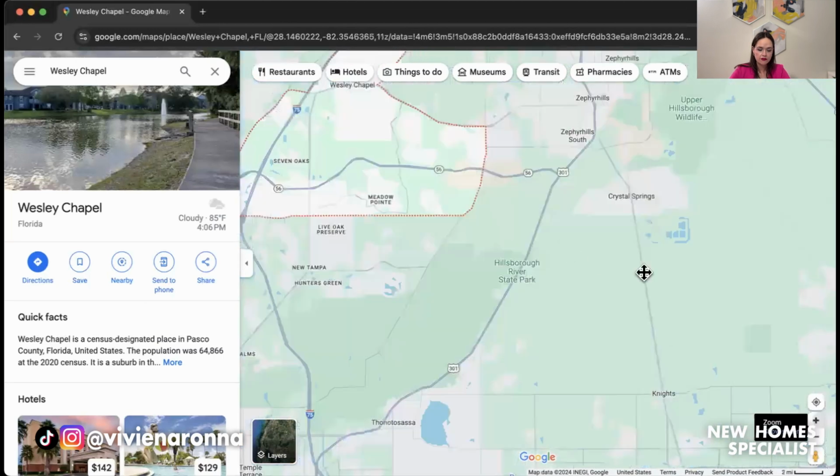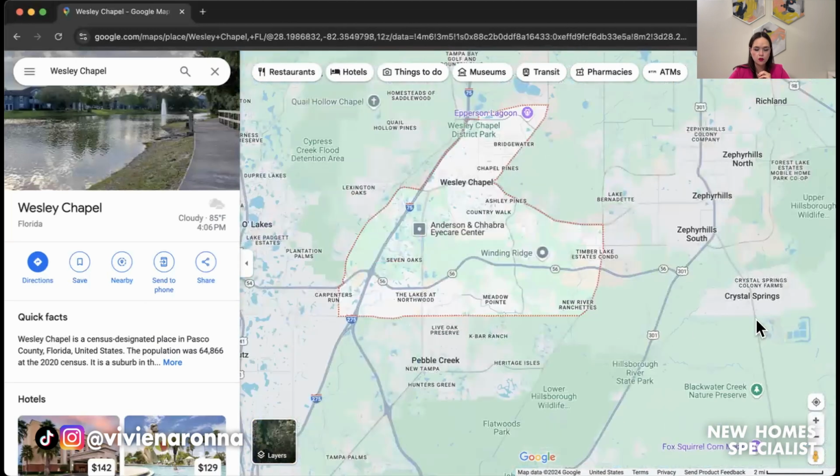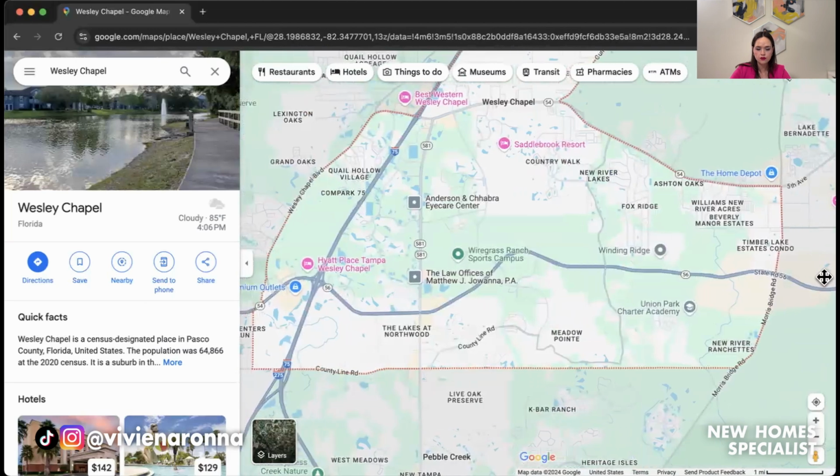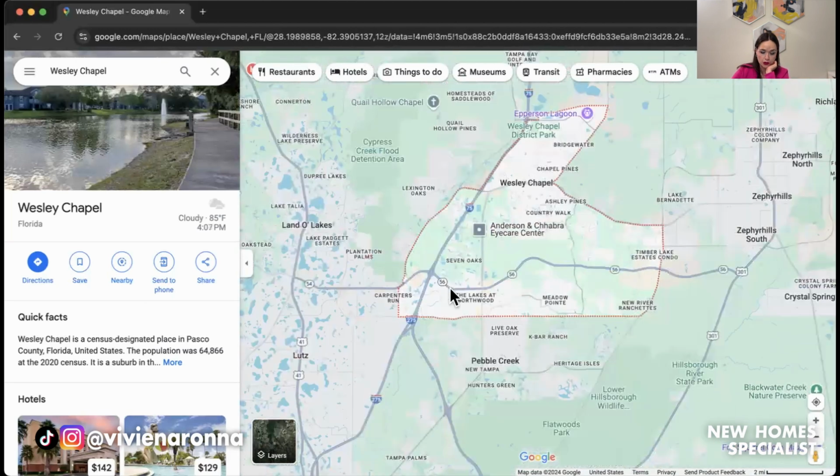Now, in terms of the lay of the land of what Wesley Chapel is really like, in terms of distance to everything, there are a couple of major roadways in the area. We have State Road 56 that runs all across the city, east to west. And then you also have State Road 54 that intersects partly into Wesley Chapel and carries you over right into the Land O' Lakes, Lutz area. All of this area is connected on State Road 56.